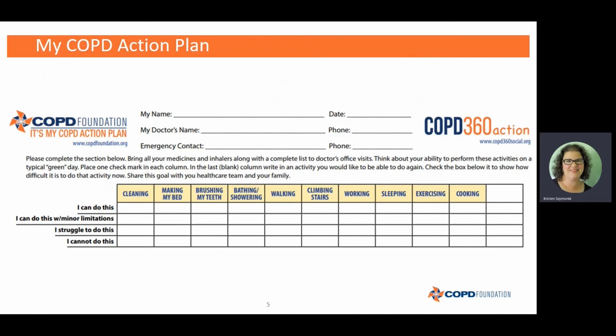Now, when you get to the very end, you'll notice there's a blank box. That's the one where you're going to want to put something else in there. You're going to want to put something that you're interested in doing or something that's important to you.